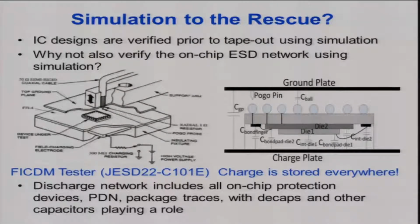What I have shown here on the left is a picture of a component, an IC, mounted on a CDM tester. And what's shown here on the right are the capacitive couplings between the component, the integrated circuit, and the tester. So what happens when you mount this device on the tester is all those capacitors are charged to a high potential. And notice those capacitors are located throughout the entire component, on the die and in the package. Basically, all unshielded conducting surfaces of your component get charged up.